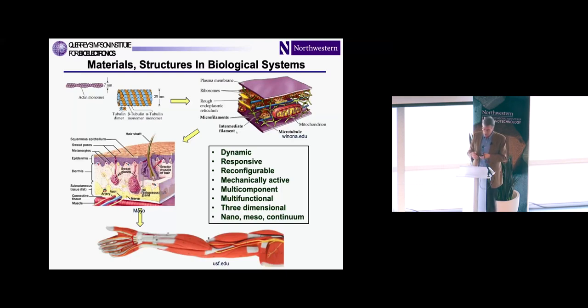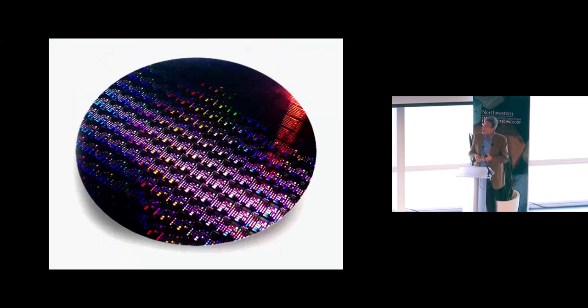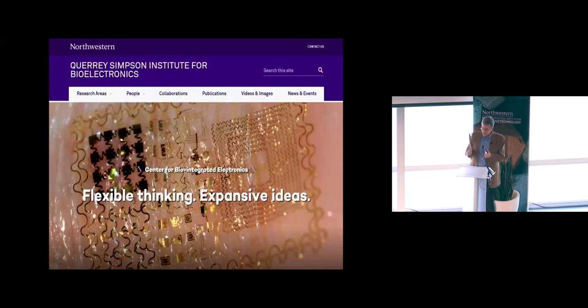And so from an engineering standpoint, you might say, well, what kind of basic features could I pull out from thinking about the biology and embed those in man-made systems to create electronics that would be compatible with the skin, with physical properties matched to the skin, is the idea. And you could think about this as a starting point. The silicon integrated circuit is the foundation of essentially all commercialized forms of electronics, and ask the question, what would it take from a material science standpoint or a nanoengineering standpoint to reformulate that kind of technology to look like the skin? That is the problem statement. And that is a topic of central interest to us at the Querrey Simpson Institute for Bioelectronics.